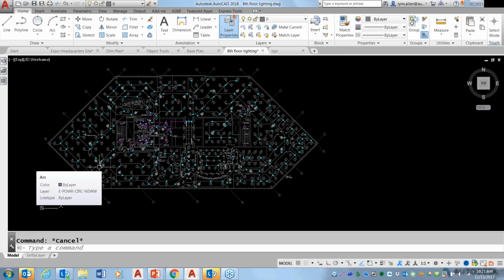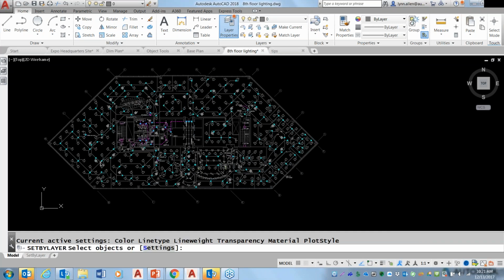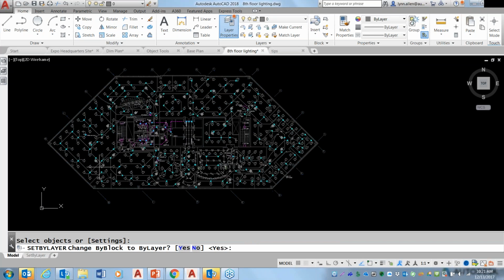situations that allow you to do a massive set everything to by layer. And it's literally called set by layer. You don't have to set everything. You have a choice. So it says select objects. I'm just going to say all. I want it to grab everything. Change by block to by layer.